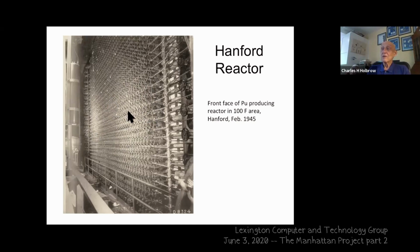So you have the slugs here, and you push them out the back into a water tank where they have to sit for several days so that the short-lived, extremely intense radiation goes away. And still handling everything remotely, you have to take them off and process them. This is engineering of a major sort, never tried before, and basically no pilot plants.